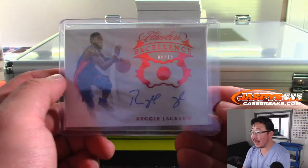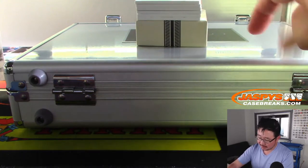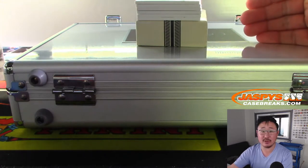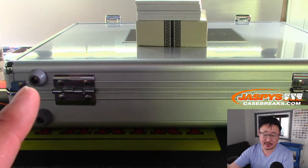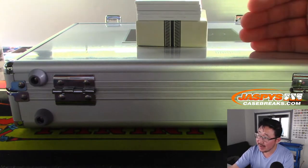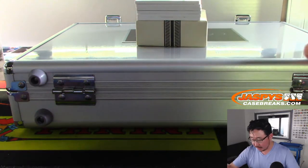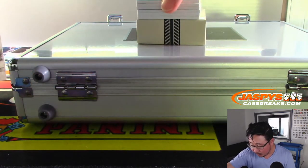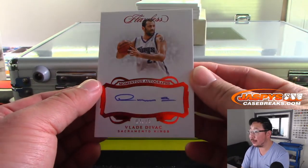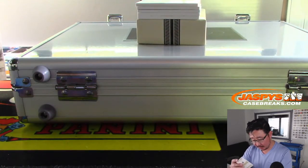Yeah, this is a super high-end set, Coop. For as far as Panini goes, Flawless Baseball, Flawless Basketball, Flawless Football will generally be their most expensive sort of regular releases, unless it's like a special edition. But as far as regular releases goes, those are the more expensive. Then National Treasures below that, then Immaculate below that, and so on and so forth. So this is actually the last basketball product of the year. Flawless is usually the last product of the year. Momentous autographs, Vlade Divac, Sacramento Kings.